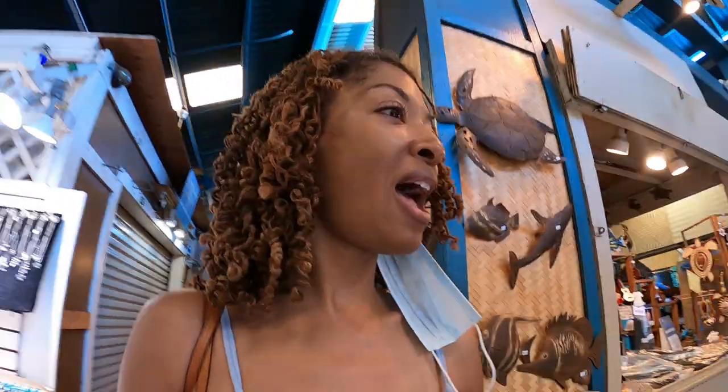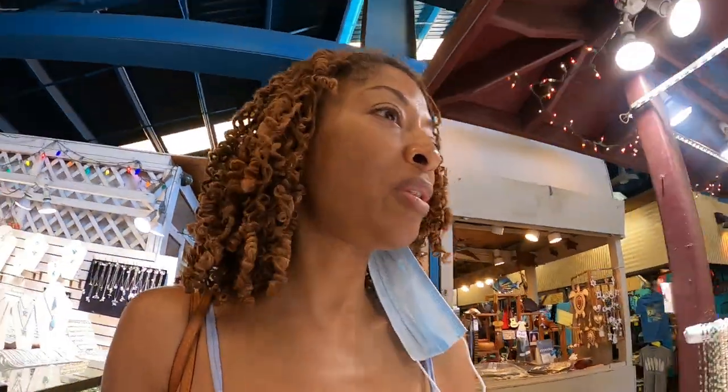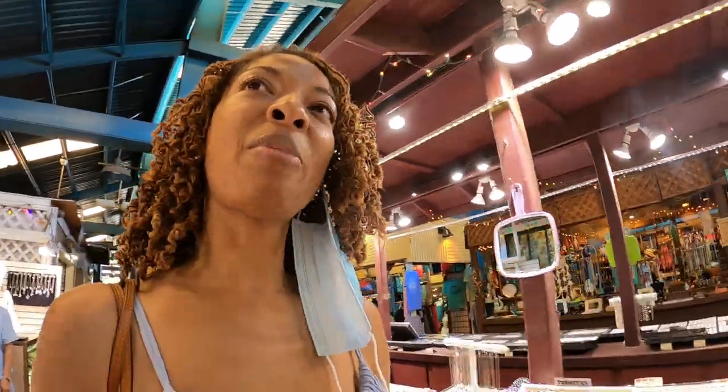So since I want to get in the water and the pool, and I don't have my sewing machine and all that kind of stuff, I can't whip up the swimsuit. I am going to keep my eyes open for a swimsuit. May or may not get one this trip.